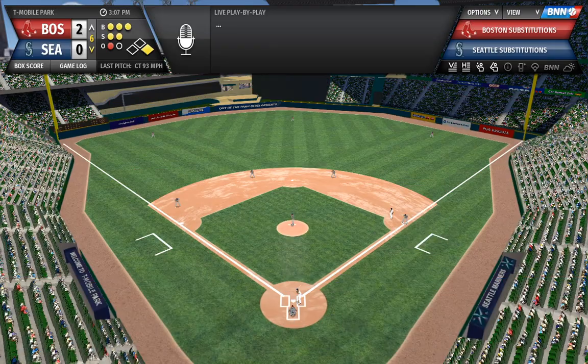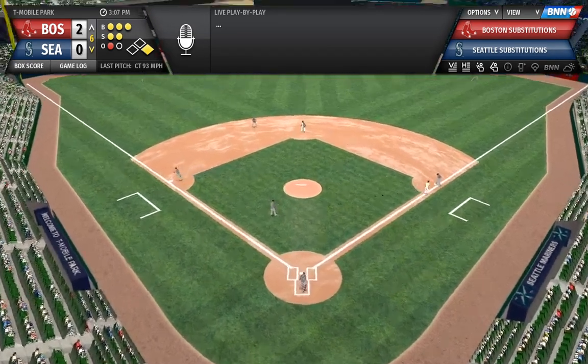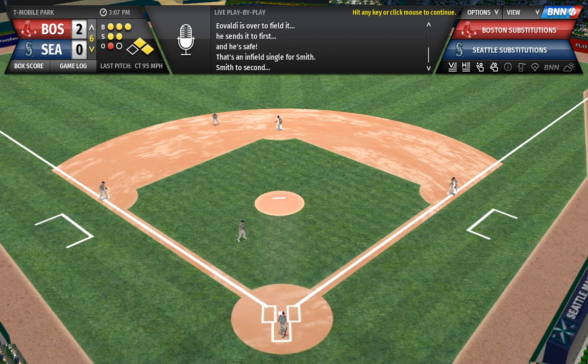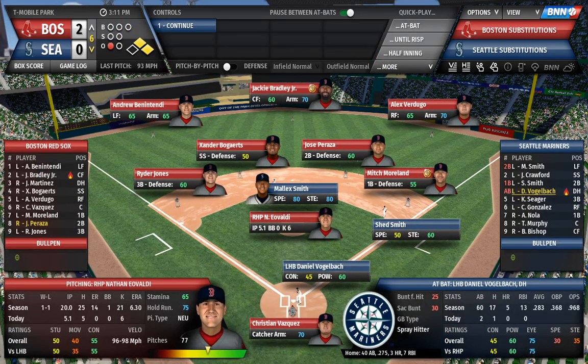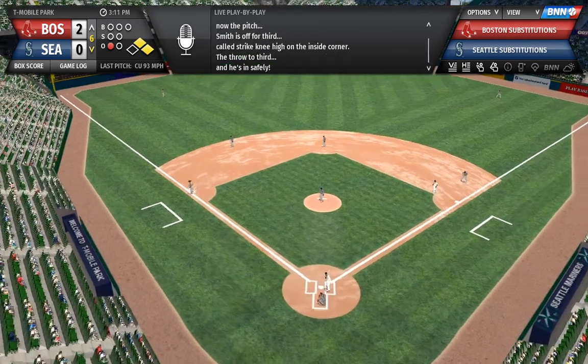Shed Smith at the plate, full count. Little ground ball to the mound. Eovaldi tries to make the play at first base, but Smith has too much speed. That puts two fast base runners on the base paths with Daniel Vogelbach at the plate with just one out with a 2-0 lead. It's a very big opportunity for Seattle. Vogelbach's first pitch, and Malik Smith swipes third base.